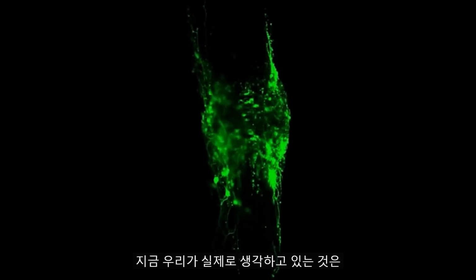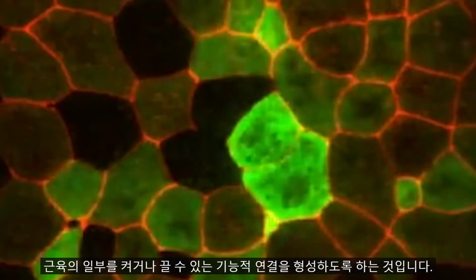What we're really thinking about right now is how do we take all these other cell types like motor neurons and then get the neurons to grow into the muscle and form functional connections that can turn portions of the muscle on or off.